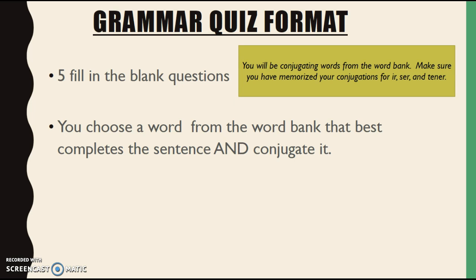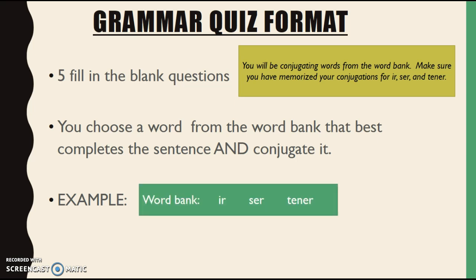You will choose the word from the word bank that best completes the sentence and conjugate it. Don't forget to conjugate. Do not just put the word from the word bank. All right, and to show you an example, here's our word bank: ir, ser, and tener. And here is a practice question for us.